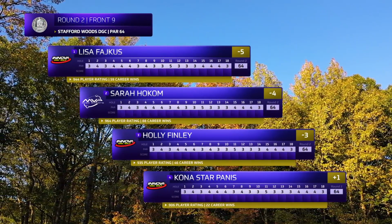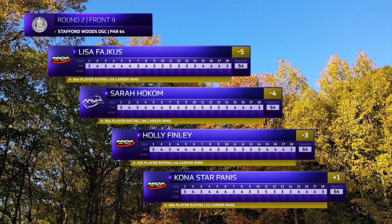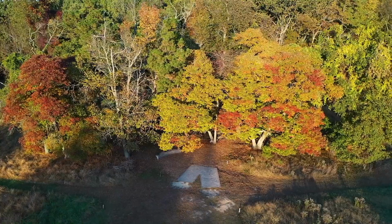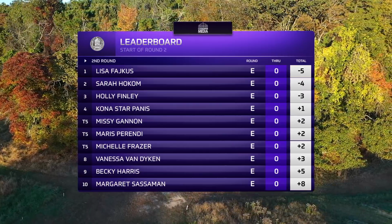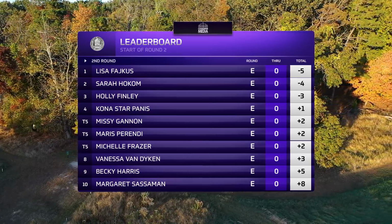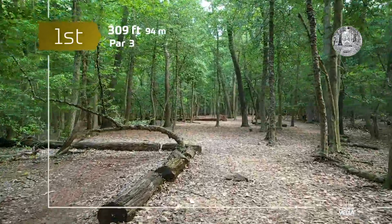Round 2, we have Lisa Fajkus at 5 down, Sarah Hokom at 4 down, Holly Finley at 3 down, and Kona Panis at 1 over. All putting up very strong rounds in round 1. And heading to the overall leaderboard, it has Missy Gannon and Maris Perendi and Michelle Fraser all tied at 2 over, Vanessa Van Dyken at 3, Becky Harris beside me at 5 over. And then we round out Margaret Sassaman with 8 over.